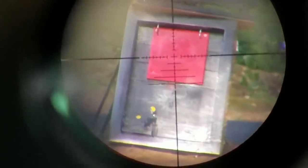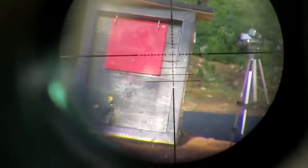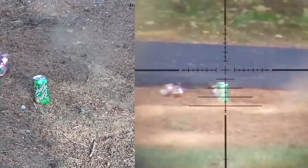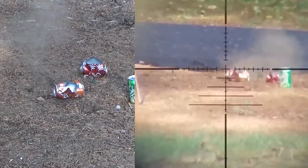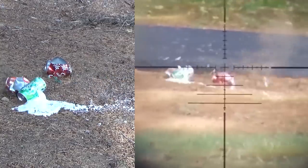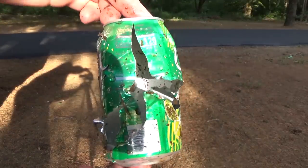All right, I'm going to take a couple of semi-auto shots just to see where I'm hitting. I hit the same exact spot. I'm going to go full auto on this guy. Wow. So I got at least four.